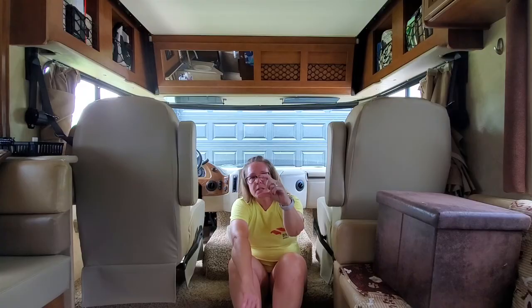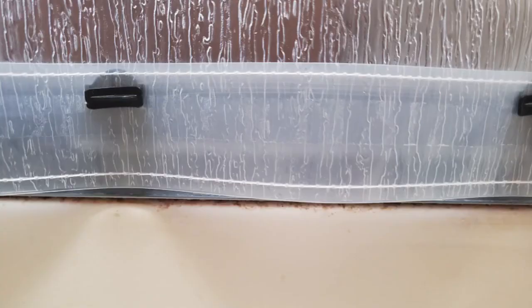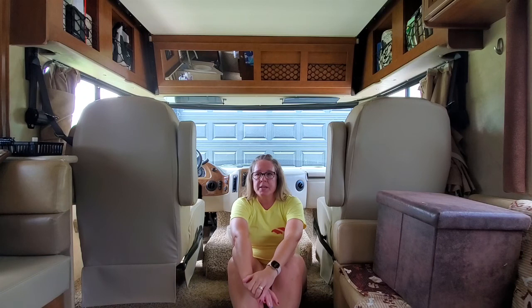Now, I did try to clean it. What you can see is it's hemmed about a couple of inches, and in the hem there are two pieces of plastic hemmed together, and in between that it gets water and it grows mold. I tried to clean it with bleach in a bucket of water. I let it soak for a couple hours, rinsed it, and put it out in the sun. Didn't do any good. So we had to bite the bullet and buy a new one. And we're glad we did. So this video is about that.